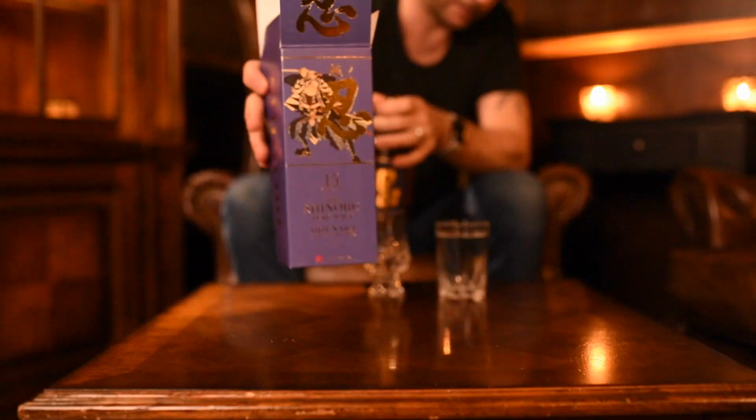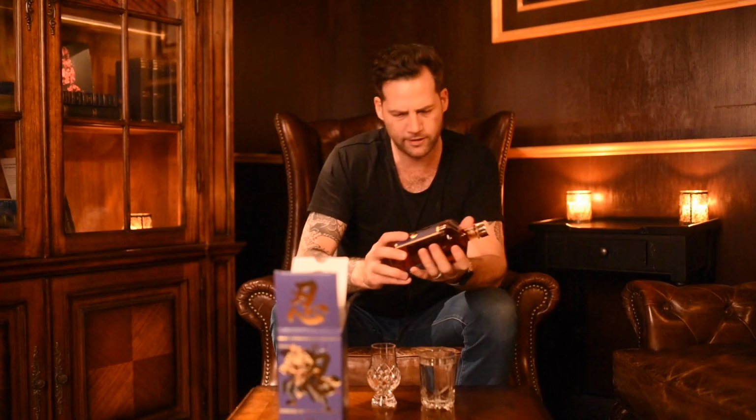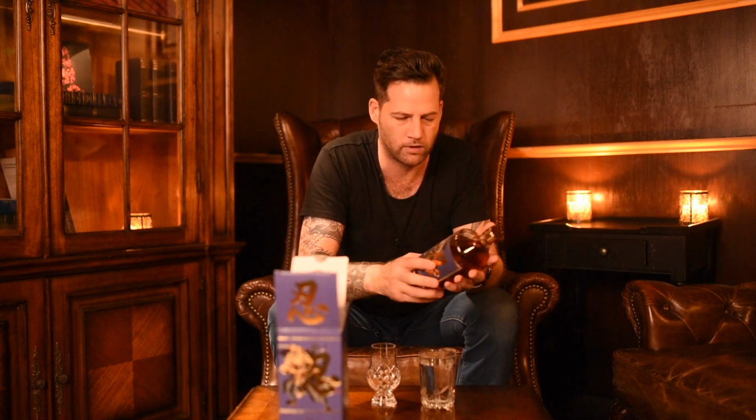There it goes. And I really like the packaging of this one, and I'm a very big fan of Japanese art. It's a classic samurai on the front with a gold label. It's really pretty packaging. I personally think that if you can get your hands on Shinobu 15, this is going to increase in value a lot, because I reckon that the master blender for this distillery is actually amazing.